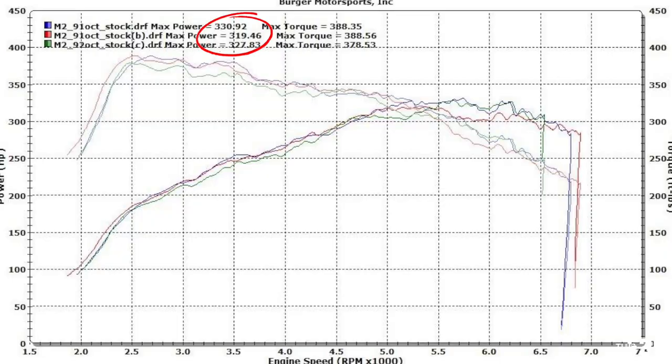So when it comes to horsepower numbers on this car, I've seen everywhere from 300 to 330, depending on the dyno, the octane, the elevation, anywhere in the low 300s on a stock N55 M2. If I had to guess, I would say this car is somewhere around 370 or 380. I don't know though, to be honest with you, which is why we're going to the dyno.